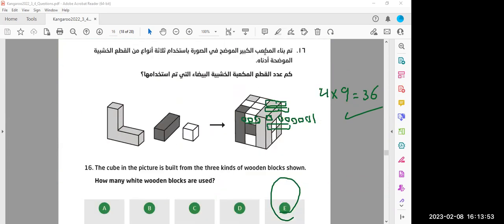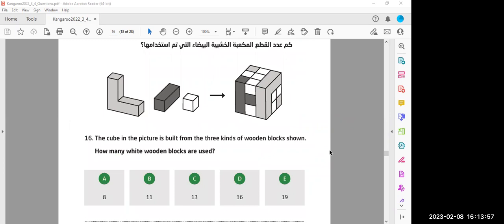A girl's turn. Okay, the cube in the picture is built from three kinds of wooden blocks. So how many white wooden blocks are used? He's asking about how many white wooden blocks. Okay, I'm gonna pick a girl, as I told you, 16.